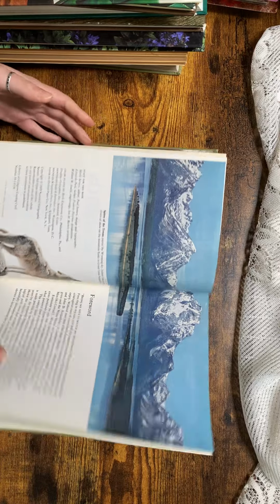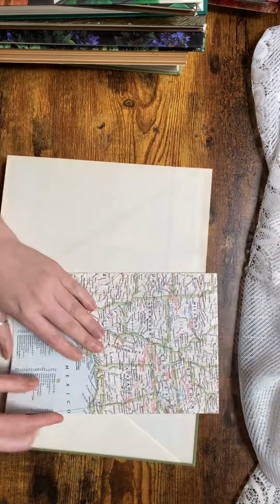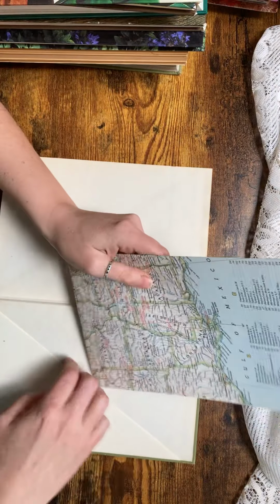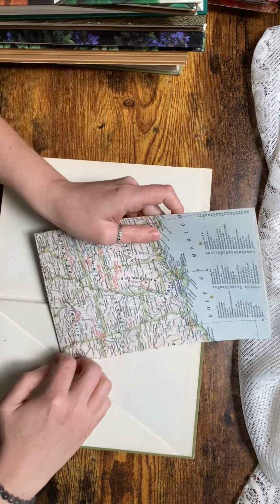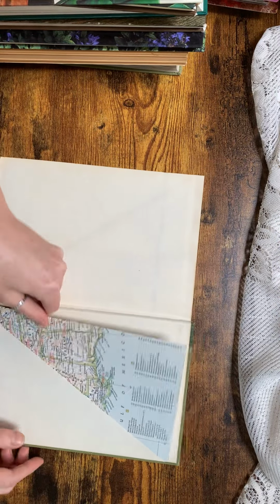And then usually these books, I looked them up, and usually this map is missing. So I think I might keep this one and then tear up the other one because the map is apparently rare. But how cool would this be for a junk journal? I mean, it's already got a pocket built in. So I don't know. I have to think about it more. I have a hard time cutting up old books.